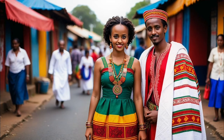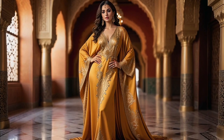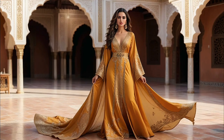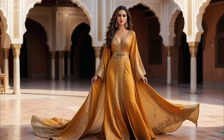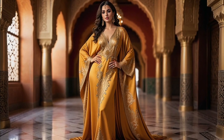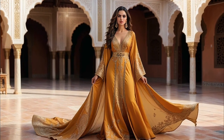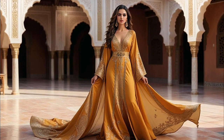Now, this glamorous Moroccan woman in an adorned kaftan captures the elegance of Moroccan fashion beautifully. The intricate gold embroidery tells tales of luxury and artistry that have been passed down through the generations.